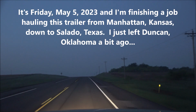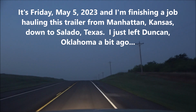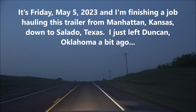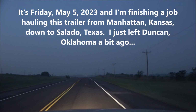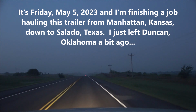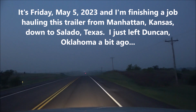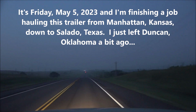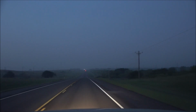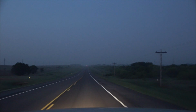So I'm on day 3 of this job, and the only reason it's taken me 3 days is because I'm not in any big hurry to get it done. I had to go clear up to northern Kansas to get the thing, so that was day 1, just getting up there. Day 2 was yesterday. I picked it up and came home, and then this morning I got up at 5 o'clock, got ready to go, and I'm hauling it on down to Salado, Texas.